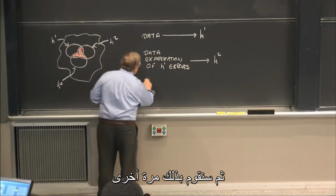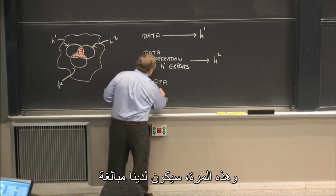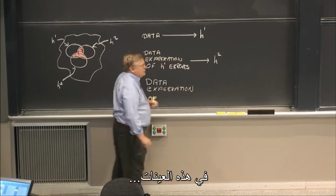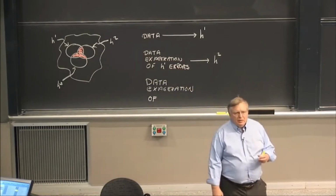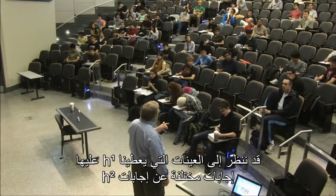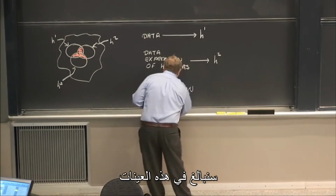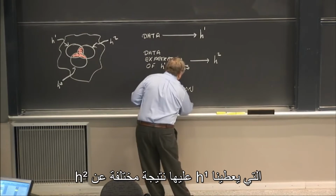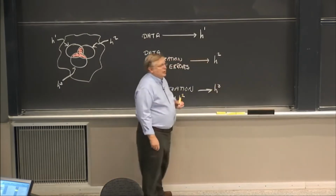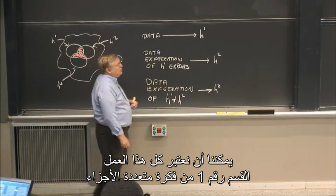And then we're going to do it one more time because we've got 3 things to go with in this particular little exploratory scheme. And this time we're going to have an exaggeration of those samples. Which samples are we going to exaggerate now? We might as well look for the ones where H1 gives us a different answer from H2, because we want to be on the good guy's side. So we're going to exaggerate those samples for which H1 gives us a different result from H2. And that's going to give us H3. All right, so we can think of this whole works here as part 1 of a multi-part idea.